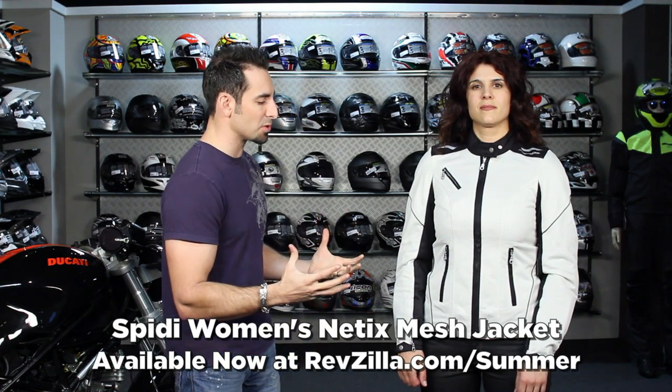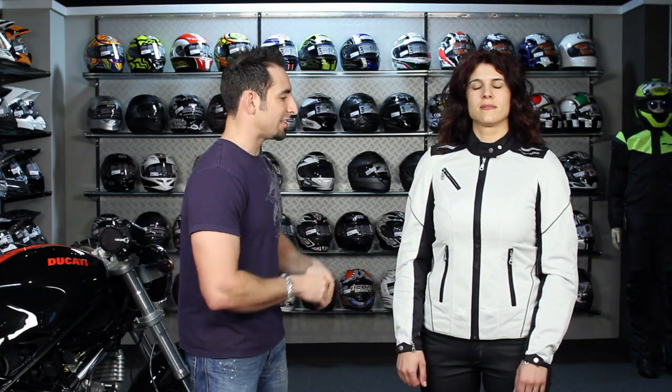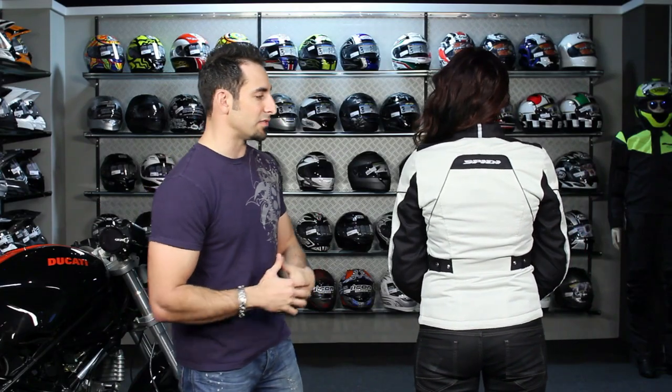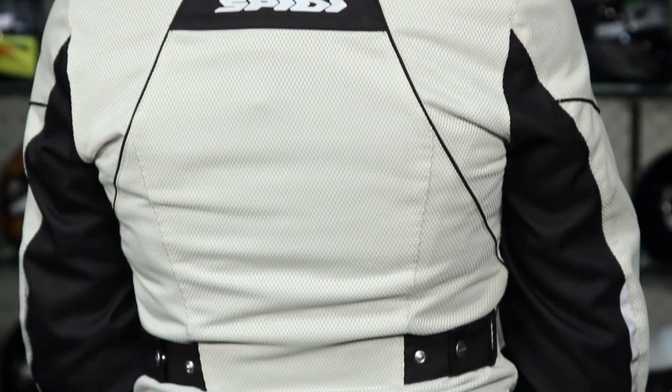YKK zippers, really super sport, Euro styled, will flow a ton of air. And you have CE rated armor in shoulders, elbows, and you can upgrade the back. Turn backwards for me, Allie. It's really finished well, and we've gotten a lot of great female feedback on it so far. Notice the way that it sits on the back.